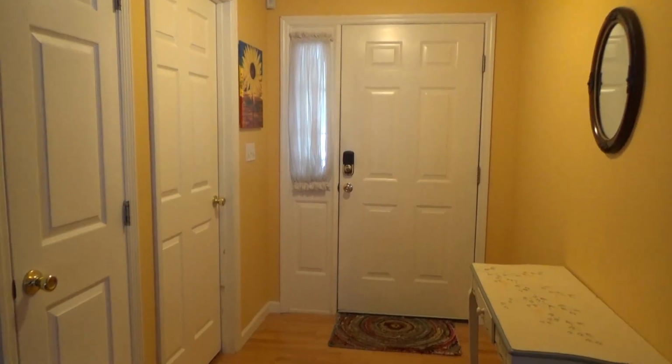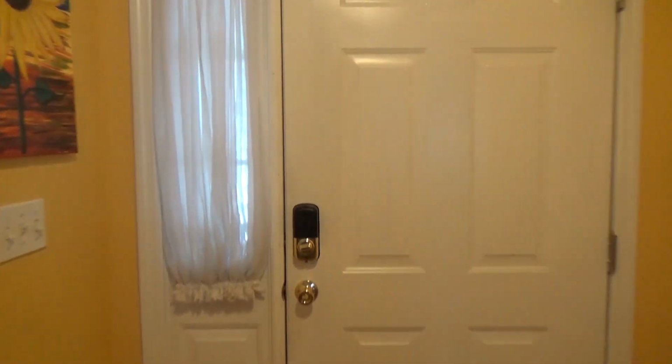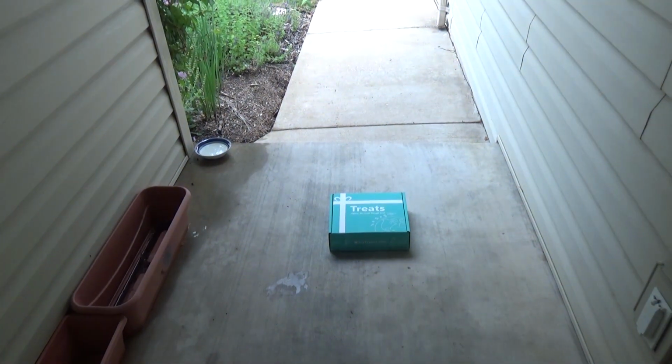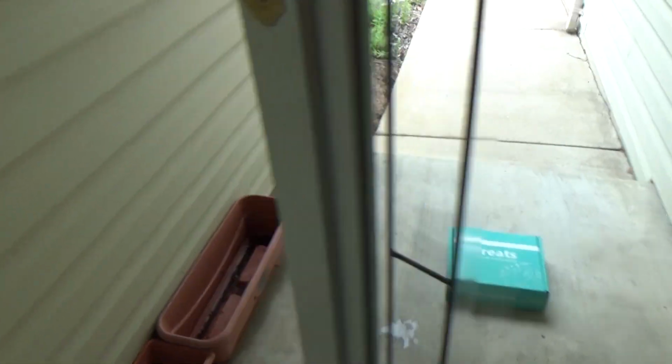Today, Granny's just having her coffee. What was that? Is somebody at the door? Let's see who's at the door. Here we go. Ooh. Better look out first to be safe. Nobody there. That's Tri Treats. Oh my goodness. Granny got her box.